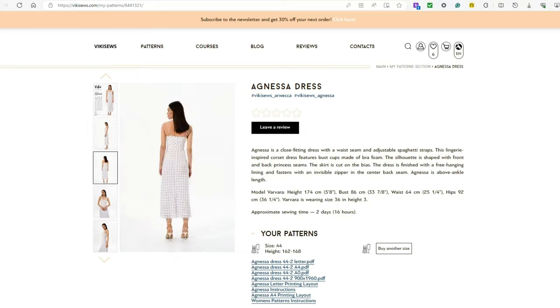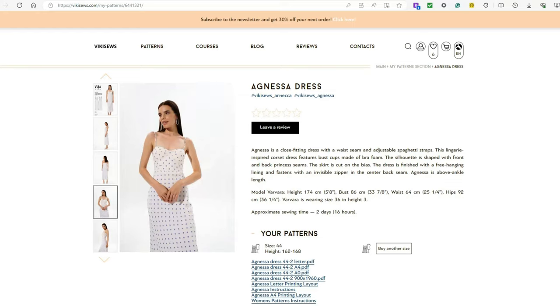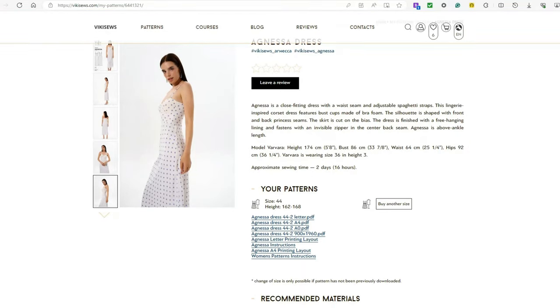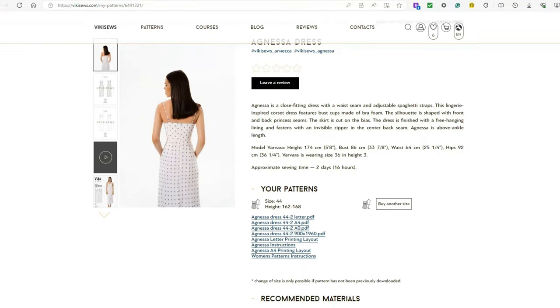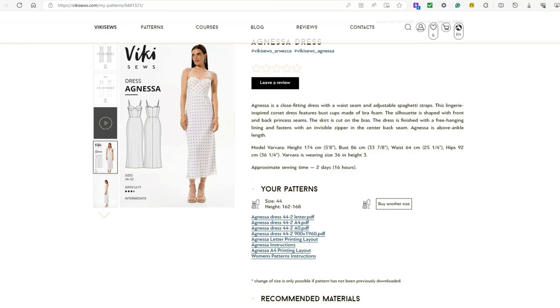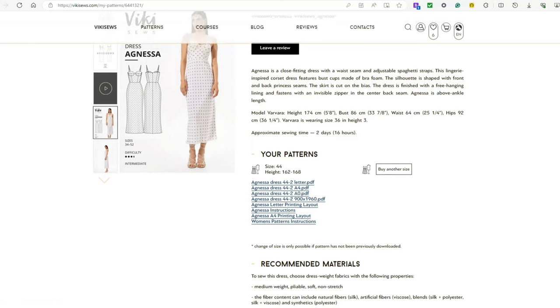Now, you know your girl don't like corsets, but I did like this dress when I looked at it on Vikisews, so that's why I went ahead and picked it up. The silhouette is shaped with front and back princess darts. The skirt is cut on the bias. It's not a straight skirt, it is more of a bias skirt. The dress is finished with a free hanging lining, and it has an invisible back center zipper. This dress is also above ankle length.